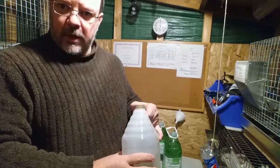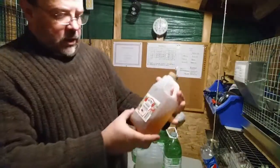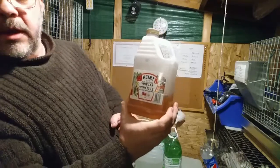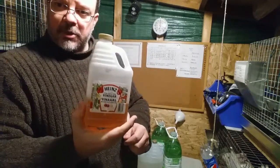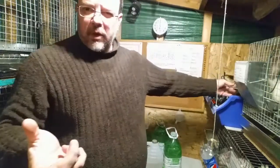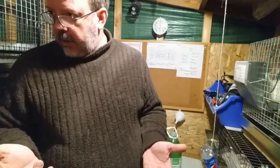These are actually 1 gallon jugs that have got normal water, and to that water I add 2 tablespoons of pure apple cider vinegar. So 2 tablespoons into a gallon, and it actually helps to balance the pH in their system. When I heard about this, I wasn't sure about it, but there's no stench of urine anymore in here.